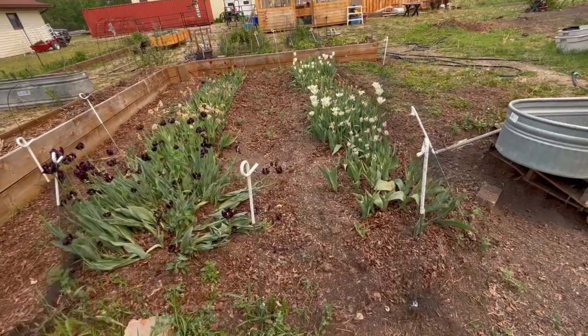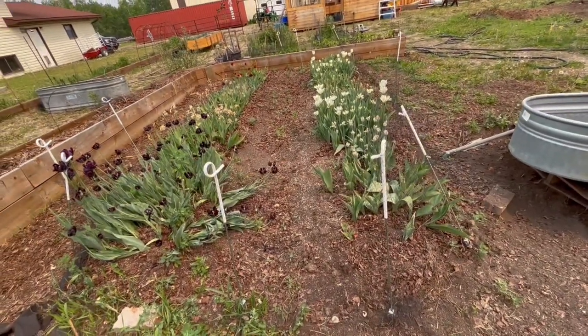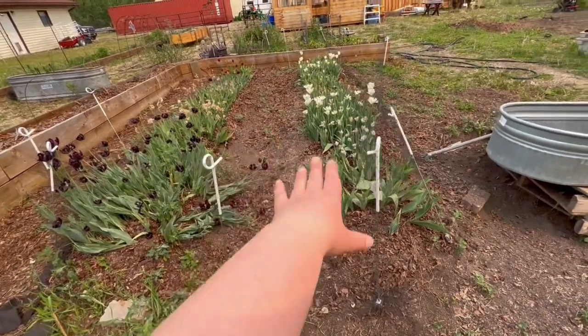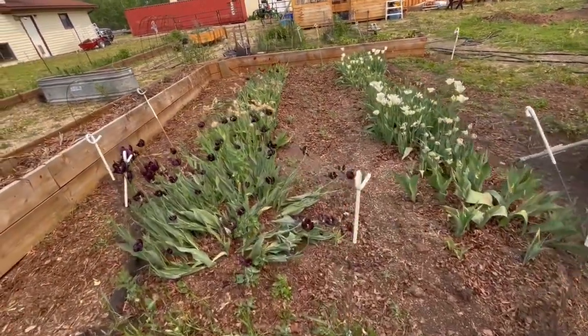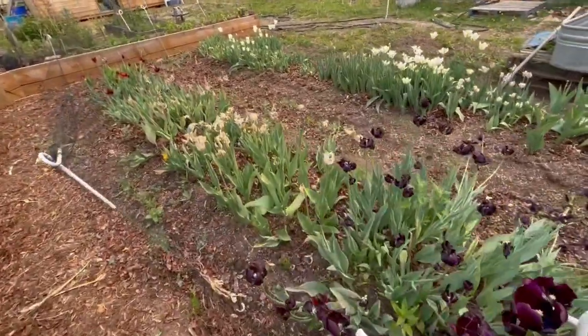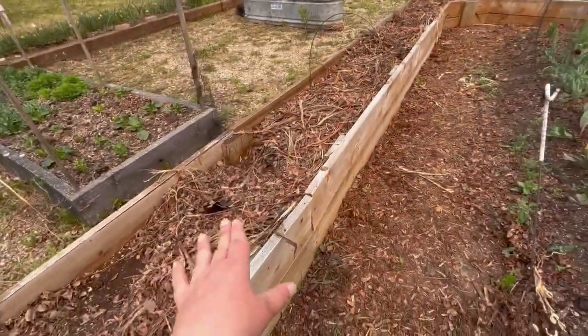This has been really easy because it's basically converted into a no-till system, and there's a lot of mulch. I have lost a lot of mulch. It just disappears, especially leaf mulch. It really just disappears. So yeah, that's what's going on here. I don't have this planted yet.